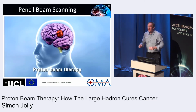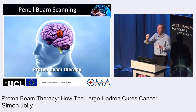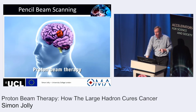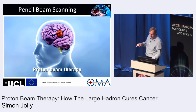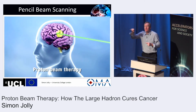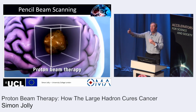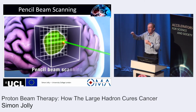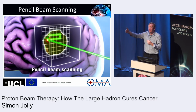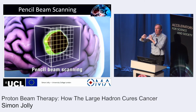What you actually do is scan these little pencil beams across the tumour. So you start off with the highest energy, and you choose your highest energy beam and scan it in position across the tumour. And then you change the energy. Now that means that the beam isn't going to go so far. And then you scan another layer, and you change the energy, and that means the beam doesn't go so far, and then you scan it again. And in that way, you can scan the entire volume of the tumour.